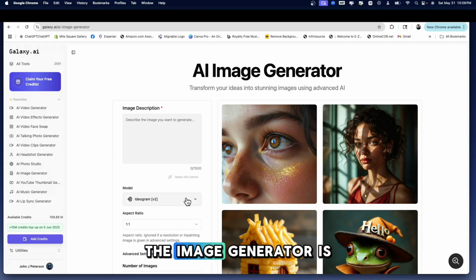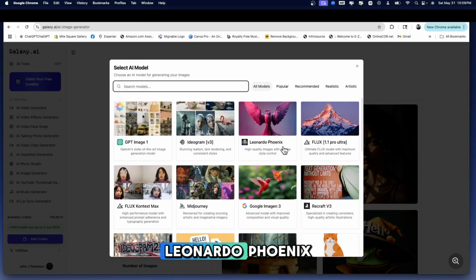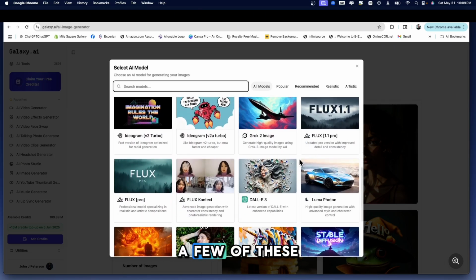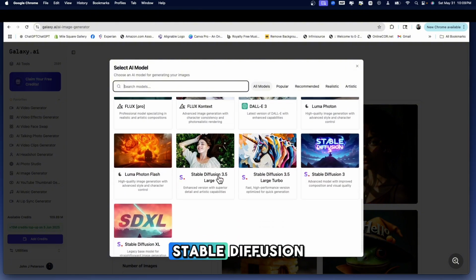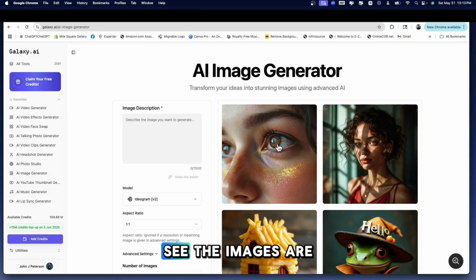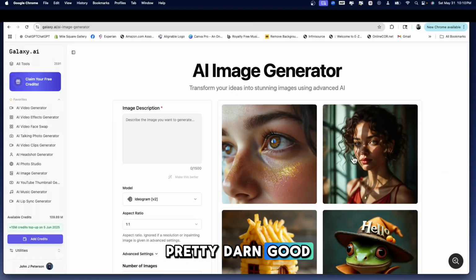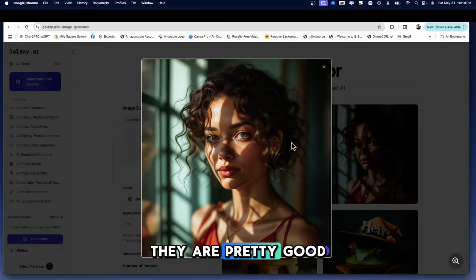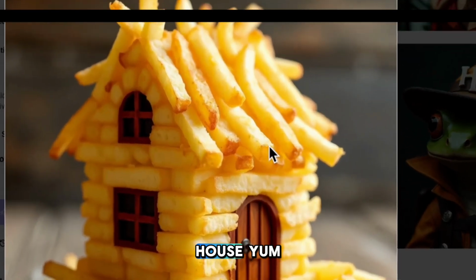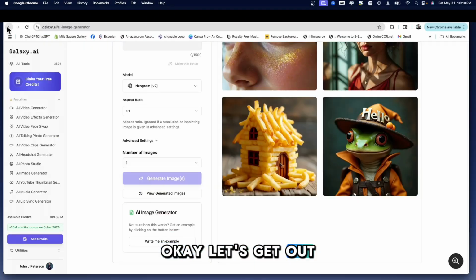What's really sweet about the image generator is that it has a bunch of models. It has GPT, Ideogram, Leonardo Phoenix. It has Flux, Google Imagen, Midjourney, Ideogram, Grok 2 image. So it just added a few of these on here. Cool. Yeah, nice. Luma, Stable Diffusion. So you just choose your model and then you can experiment in this photo generator. All right. And as you can see, the images are pretty darn good. They are pretty good. That's cool. A fry house. Yum. Okay. Let's get out of here.